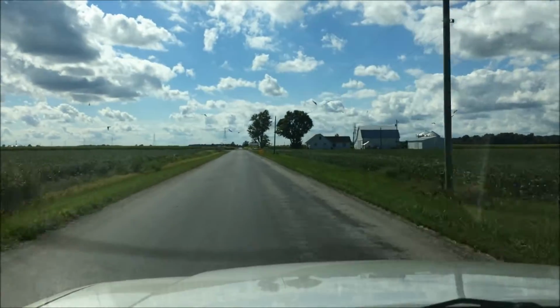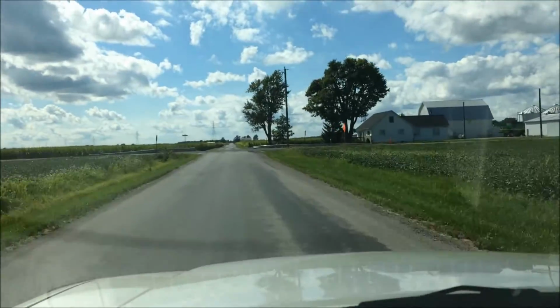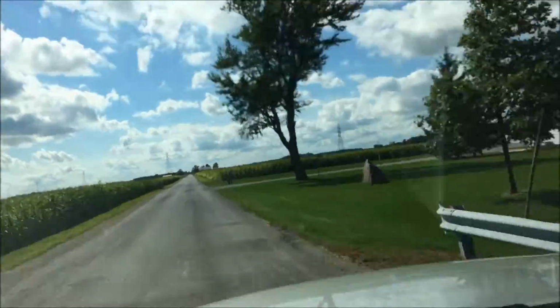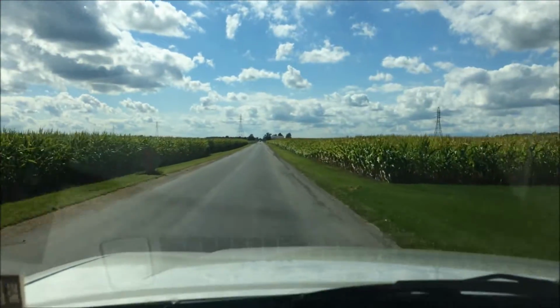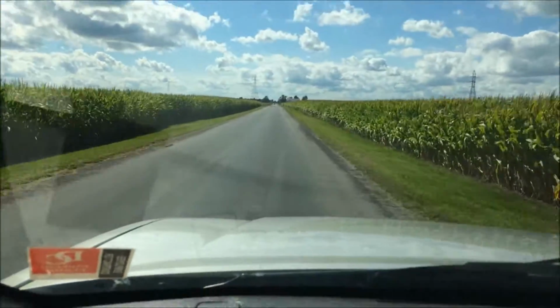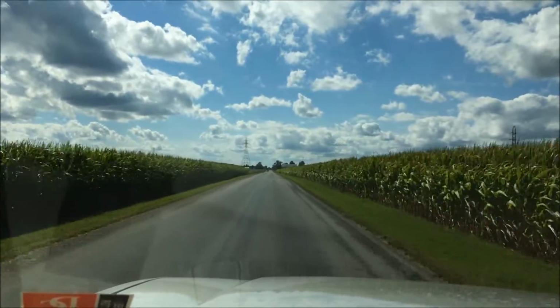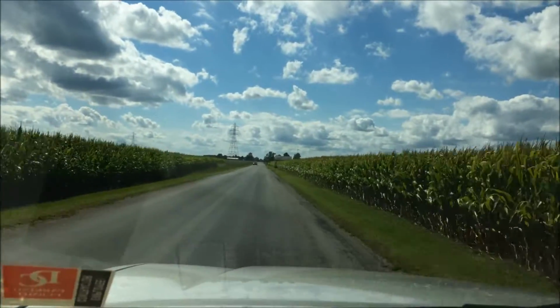Here we are riding in our truck. We're driving down some more of our streets that's not too far from our home, and here one of the streets has been repaired, so we're going to go over a large bump, and then we continue down the road to see two cornfields, one on each side. Now the corn stalks can get up to 8 feet high, so when you're driving like this between two cornfields, it can seem like you're going through a tunnel.